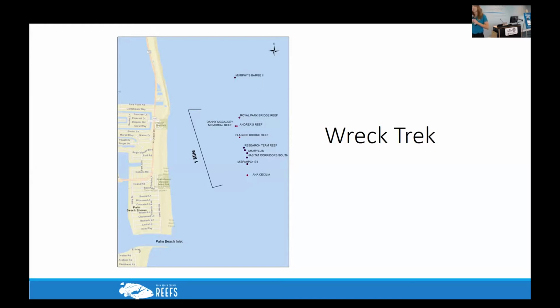So if the conditions are right and the current's ripping, you can drop in at the Anna Cecilia and see 4 ships, 3 tugboats, 2 barges, 20,000, no, probably close to 50,000 tons of reused concrete with the Royal Park Bridge and now the Flagler Bridge stuff, and 3,000 tons of limestone boulders all in one dive.